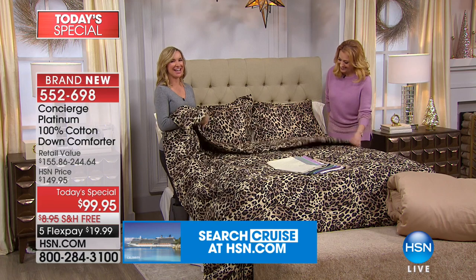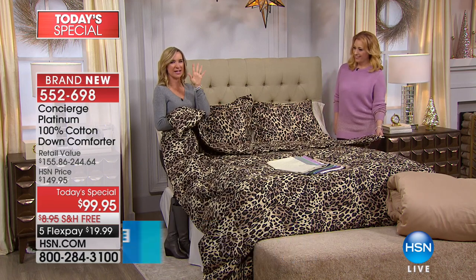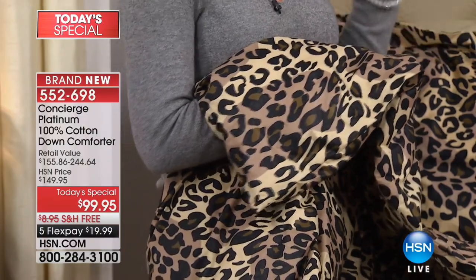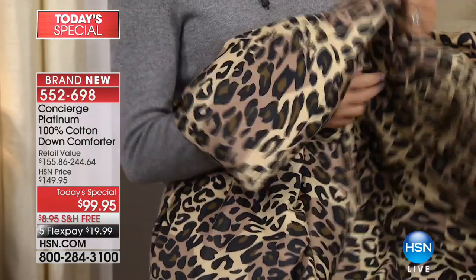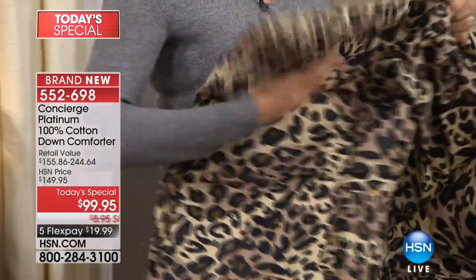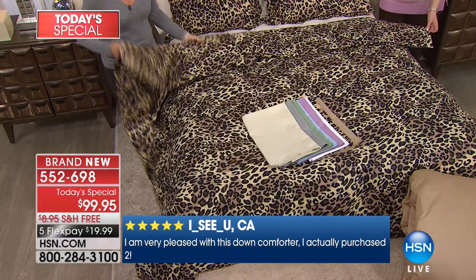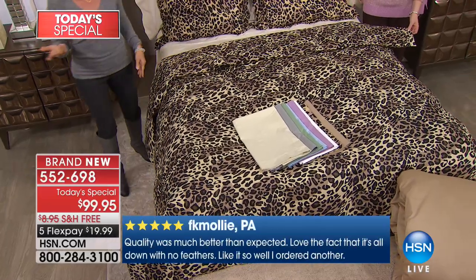You know, it's funny, the last 3 years around this time, we have done a down comforter today special, but this is the first time we've done it in all natural cotton. And it's also the first time we've ever done it in leopard. And so I'm not surprised you guys have scooped this up. Oh yeah. This has been so popular. It's been our number one selling color today, because where can you go and find a leopard down comforter? But we have 8 colors in this, believe it or not.